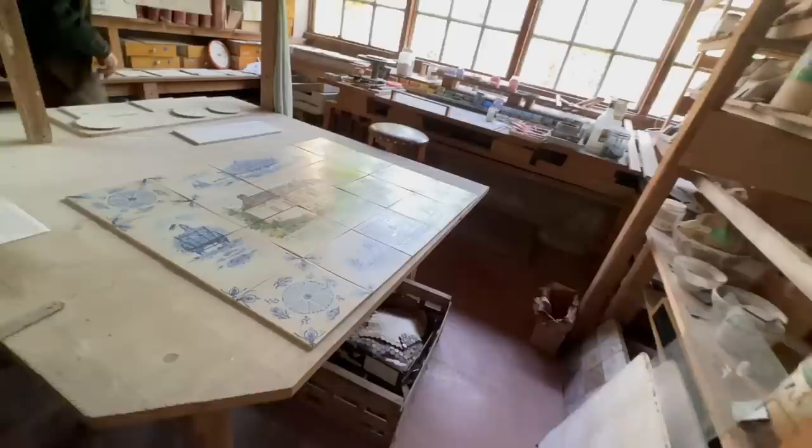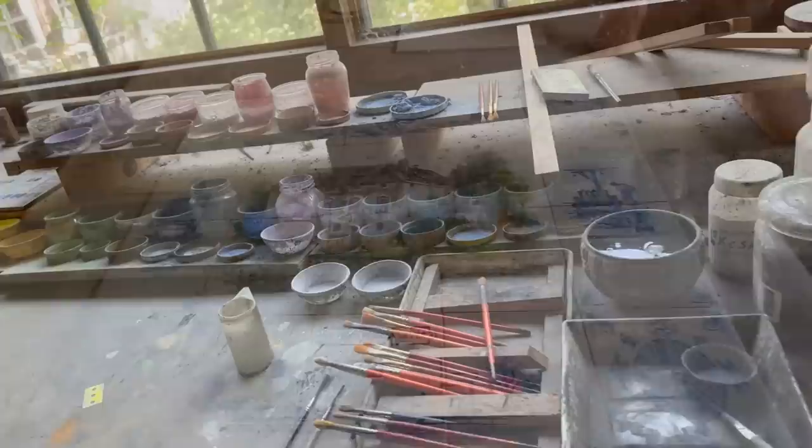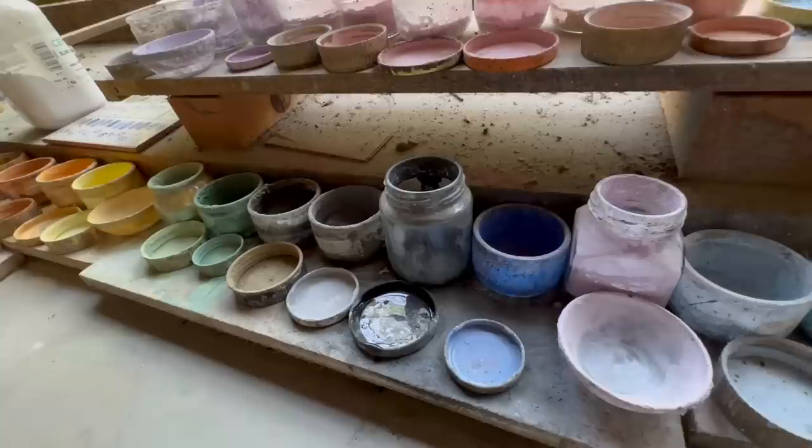Vous faites encore la peinture? Si, je veux. Ça, c'est magnifique. Wow. Le moulin de la levée. Ça, c'est ma dernière commande. Oui. Ma last commande. C'est vraiment beau. Blue. Blue Delft. Perfect for you.